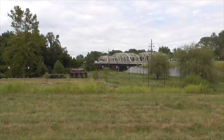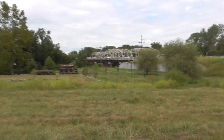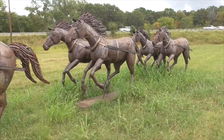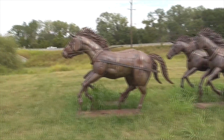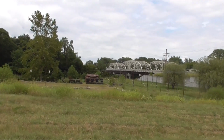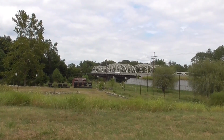It's so sad to throw these things away. They're so iconic and part of our American history. Look at this here. It's like a Wells Fargo horses here. Anyway, I hope you got all that. We don't want to throw anything away that's part of our great historic Route 66.